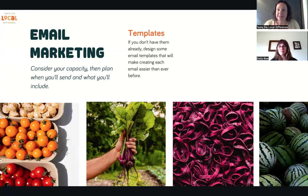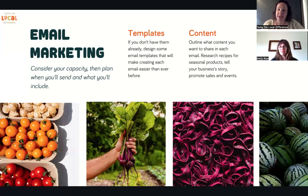But having templates that have the spaces laid out in the colors and font styles and photo placement that looks really nice and branded for all the different ways you might share information. So it could be with a photo and some text, or the buttons that you want to use, or different photo types, and a place for a bulleted list of products that you're harvesting this week, things like that. Then you're all set up, and a lot of the design work is taken off of your plate when you have the busiest moments of your year.